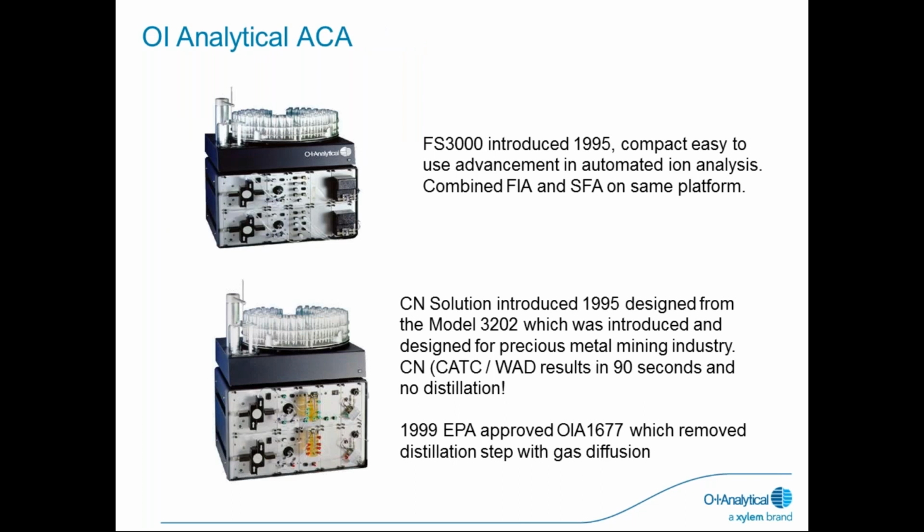So some of the instruments through our history: we introduced the FS 3000 in 1995. Compact, easy to use, advanced and automated ion analysis. It combined flow injection and segmented flow on the same platform. We also had an FS 3202, which was our original cyanide analyzer that was using the gas diffusion membrane, and that helped eliminate the need for caustic acids, the distillation step, and also the hazardous waste that you'd have to get rid of.